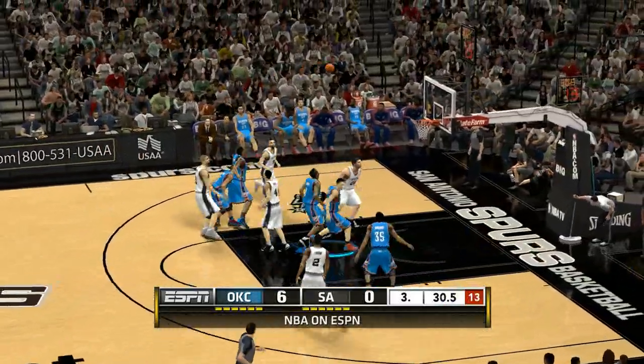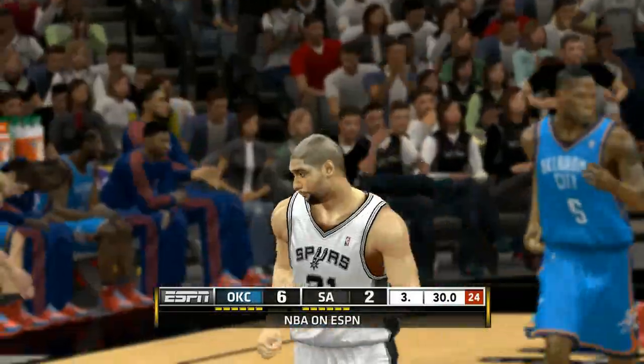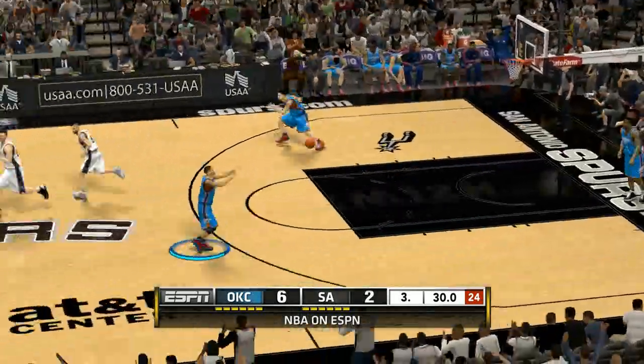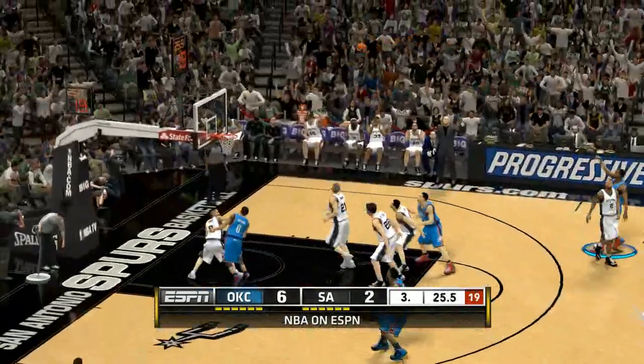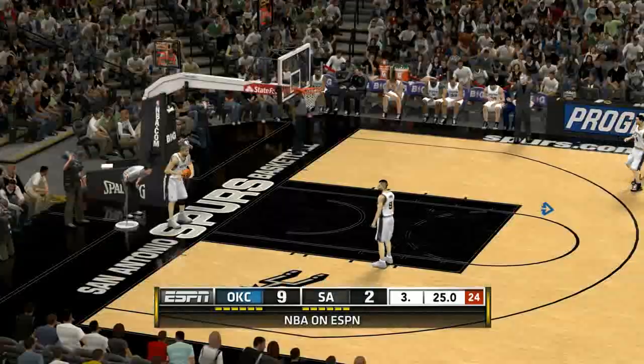Parker passes to Duncan. Got it from 16 feet. That jump shot's like a layup for him when the defense backs off like that. Perkins kicks to Durant. Takes a 3. Shot's good. Durant's got 5 points so far.